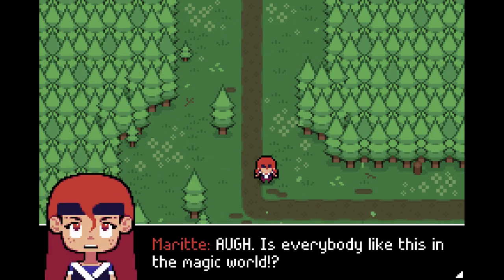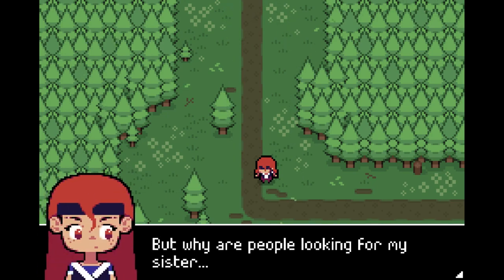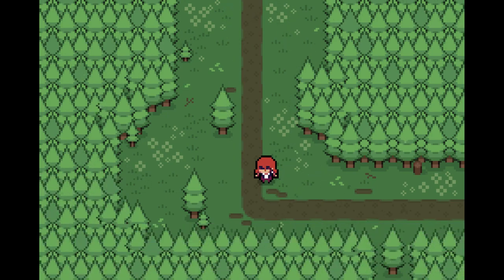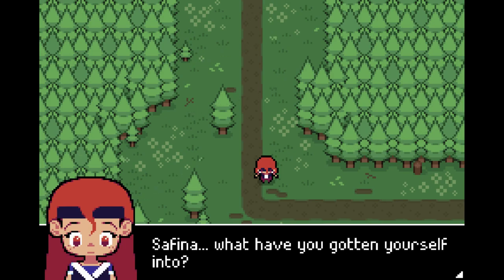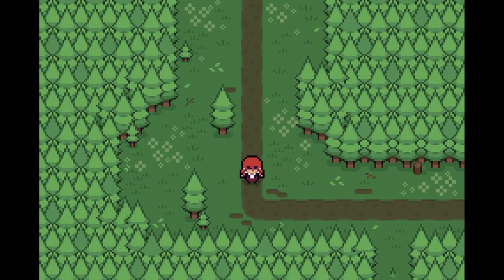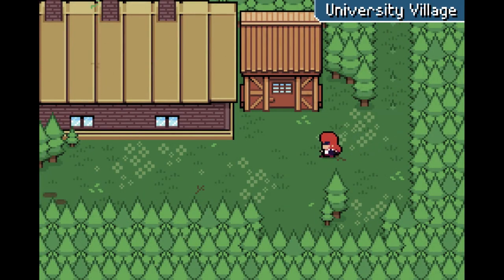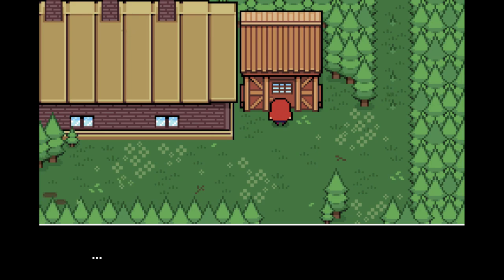Ugh, is everybody like this in the magic world? But why are people looking for my sister? Safina, what have you gotten yourself into? Oh yeah, I figured I had to go that way. I noticed there was a tree. Oh, okay, that gets me back to here. That's still locked.